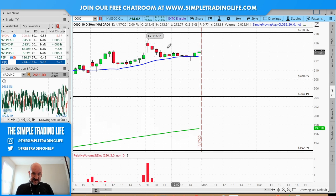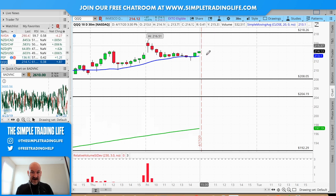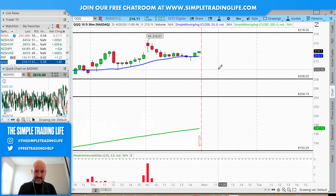We have a nice candle structure over here. If it could get started up this direction, man, you could see a big rally into close. If it could really get started in that direction, because we have some nice candle structure over here. The folks in my room know what I'm talking about. We just need a little momentum. That's it, a little bit.